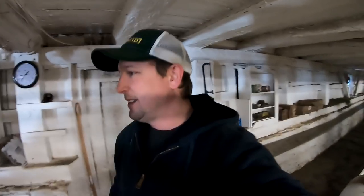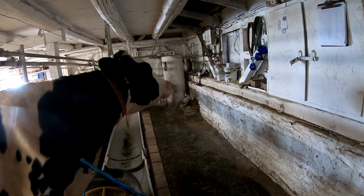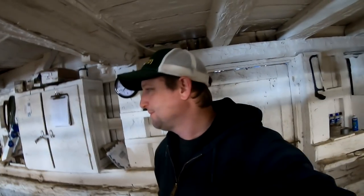You gonna make a mess? She's taking a drink out of the water trough and dripping water all over the place. Huh. Gotta love it.